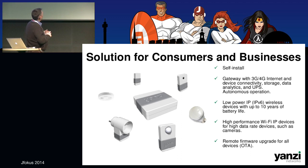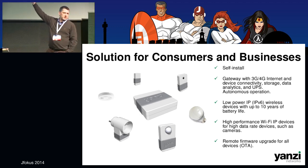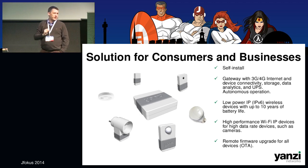We have gateways with a bunch of stuff in them, 3G and 4G modems and many other things. For example, they have battery operation as well in order to survive even when the power is down. All devices are IP-based. The low-power devices are all IPv6, so they talk IPv6 all the way out to the sensor. And the battery-operated devices are targeting a 10-year battery lifespan. So if you look at the motion detector there, or for example, the temperature humidity sensor up to the left, about two-thirds of the whole package is just battery.